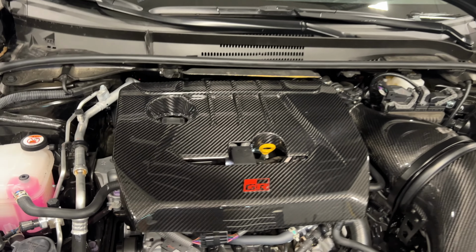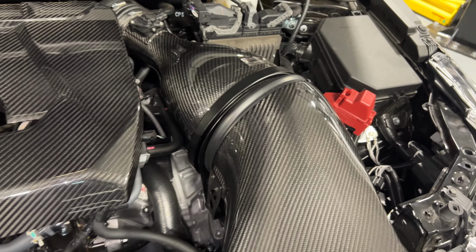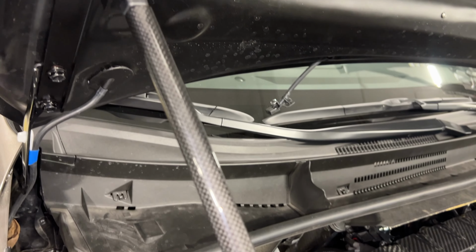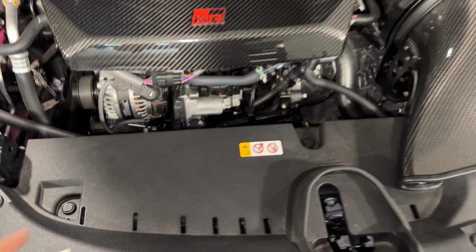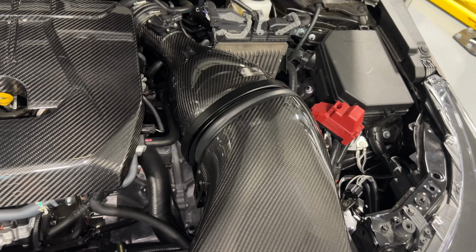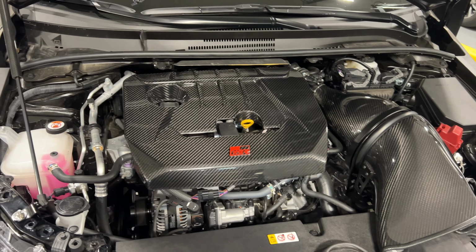All right, so this is the final look of the engine cover. Matches perfectly with the intake. And then we also have the carbon fiber hood shock, which also gives it a nice little touch. One thing I'm also gonna get in carbon fiber is this radiator cover and the fuse cover. King of Carbon Fiber is actually working on that right now and will be the lowest price on the market. So you guys keep an eye out for that video. Now let's go ahead and get to B-roll.